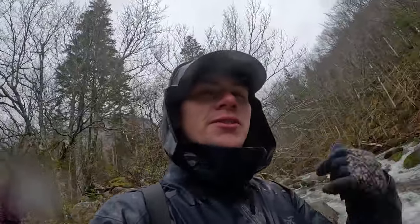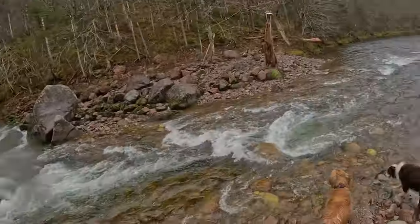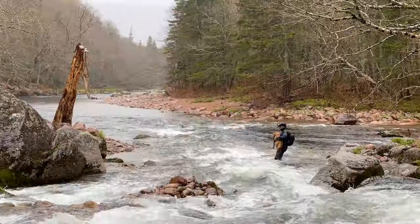All right, we made it back to the river. But we're not going all the way up to the crossing at this time. We're just gonna walk through with our shoes on. Might have to carry Toby over.